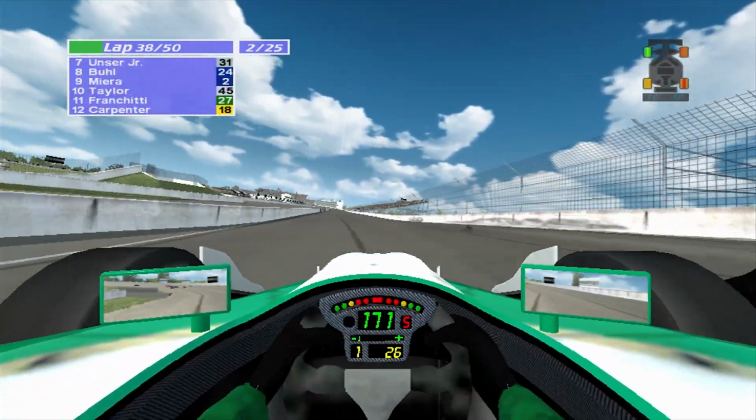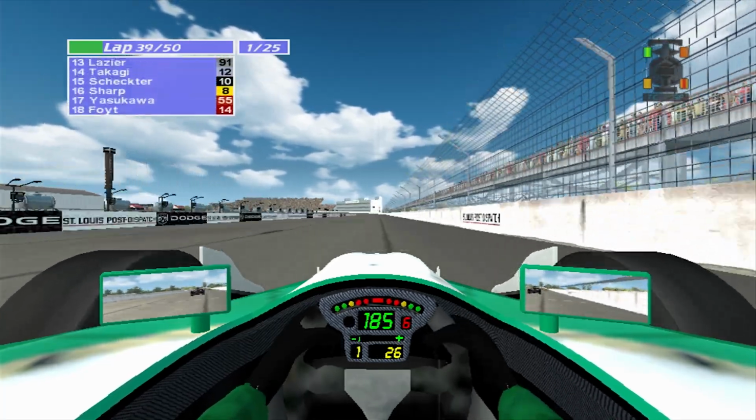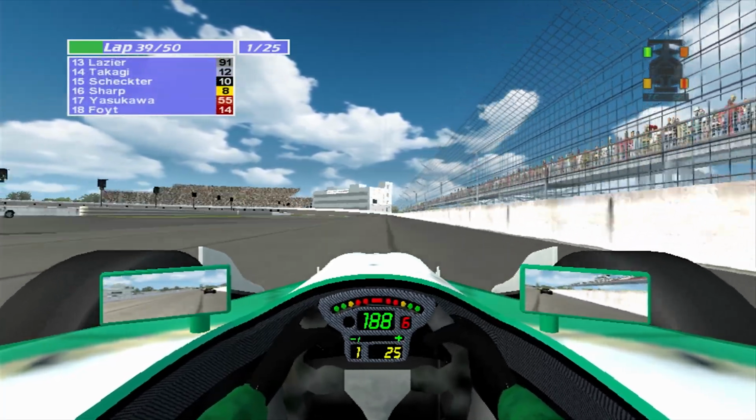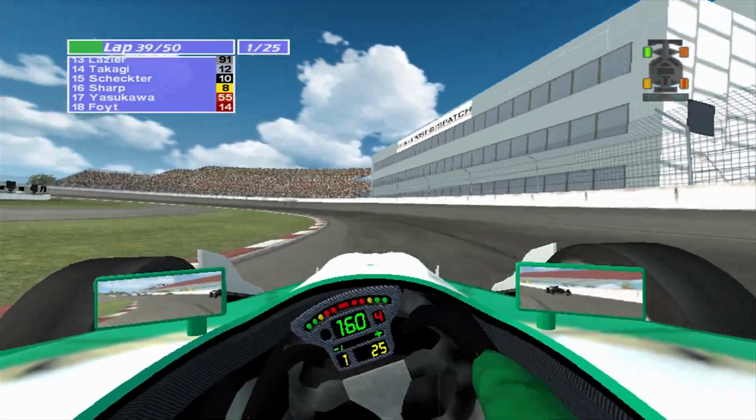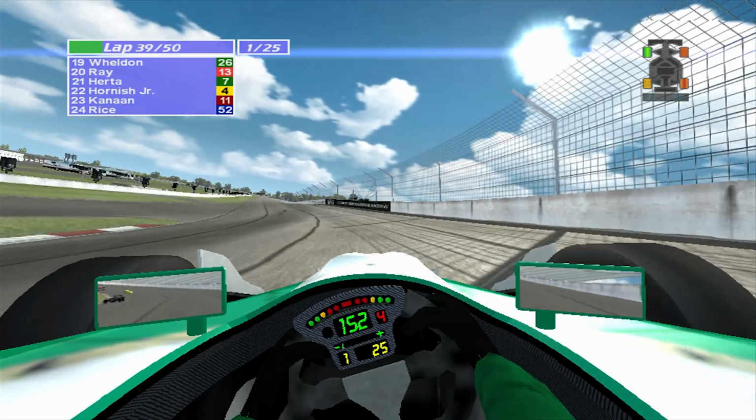Take the wider line, my word, man. Come on. You've taken first place. Bloody hell. I thought that was going to be our race over, then I was going to be pissed.